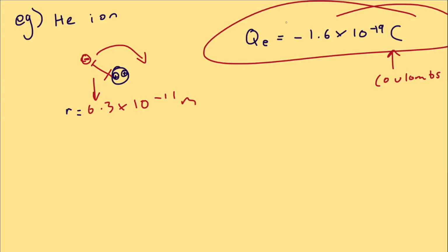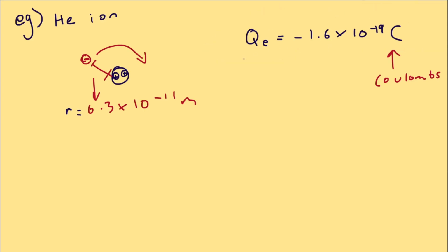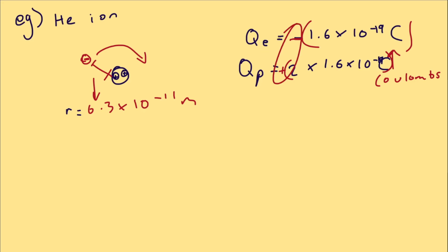And this number here is not some number I pulled out of thin air. If you Google how much charge an electron has, it's this. For the nucleus, it's got two protons. So we'll label this charge of the proton, which is 2, because there's 2, times 1.6 times 10 to the power of negative 19. And this here is a positive value because positive charge. Since they are unlike in sign, so one's negative, one's positive, that means they attract. So the force is going to be pulling them together.